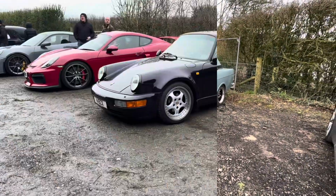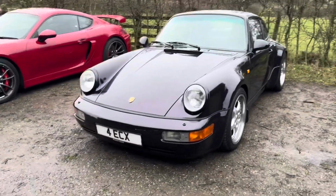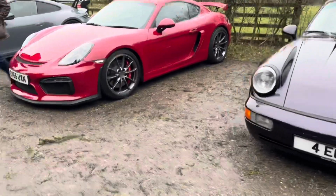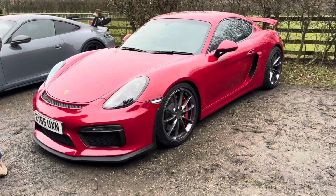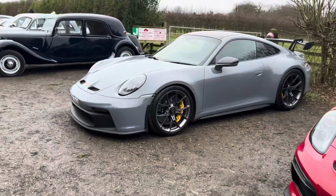It's nice. An early wide bodied Porsche, possibly a turbo. Are you getting the one more brew? Yeah. Newish one. If you want another brew, I'll have a new Porsche.